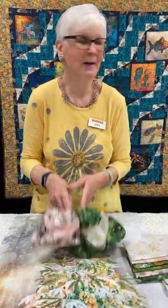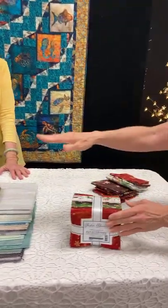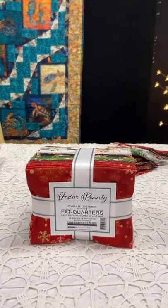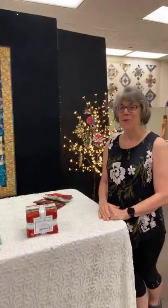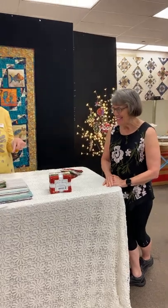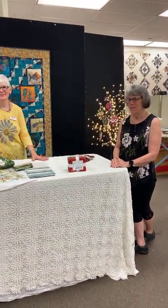And I just wanted to remind you, when you get this fat quarter bundle, you get both of the panels in the fat quarter bundle, the tree that Chris showed you and the wreaths that I showed you. So you get several gifts out of one panel of fat quarters. Give one for yourself and give one to your friend. Exactly. And split it up like we did.